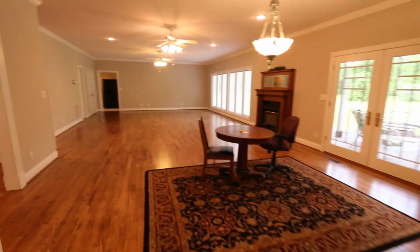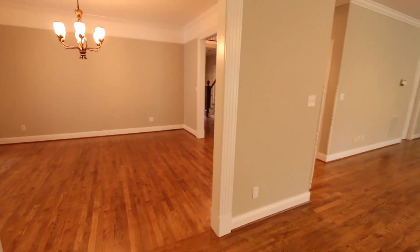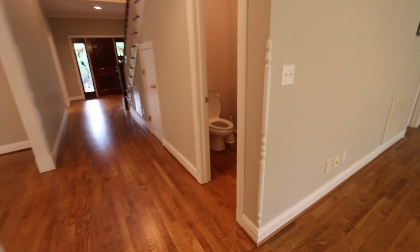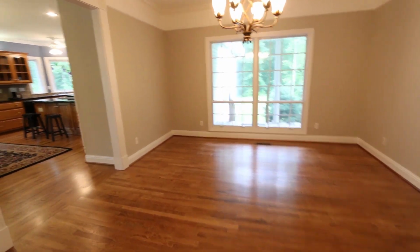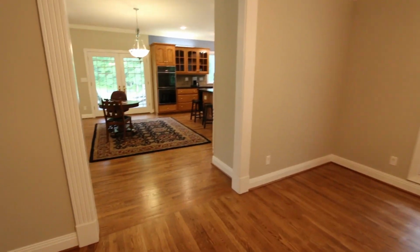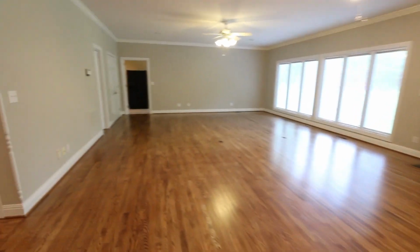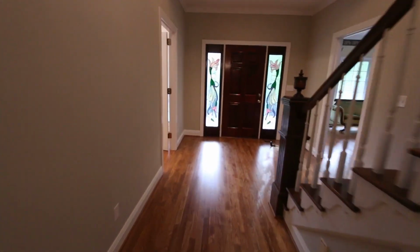As we're moving from the kitchen, you can see the dining room. This is a large size dining room. This would sit a large table with a lot of chairs. And this is basically in front of the office. So if you walked in the house, you got the master bedroom to the left, you got the office to the right, and the next room would be the dining room before you get to the kitchen and the great room there. You do have a half bath on the main level as well, and this is just a very nice house as you're seeing.